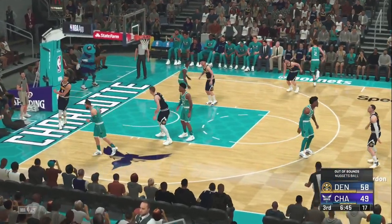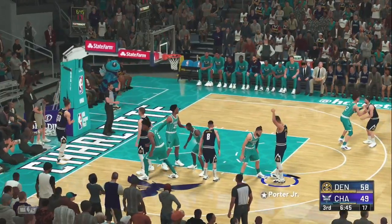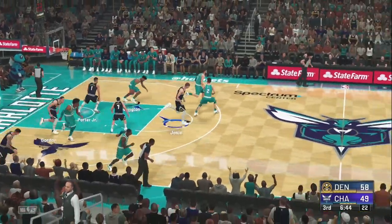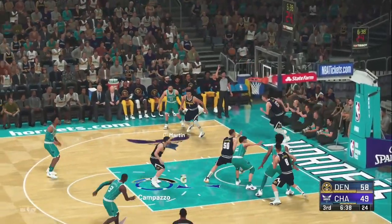It's deflected. And it's going to be out of bounds. The Nuggets will retain possession. Great instincts from him to get a hand on that pass and tip it out. And, you know, even though they didn't come up with the steal, that's still a nice defensive play. And now Ball pushing it up. No one back to stop him.